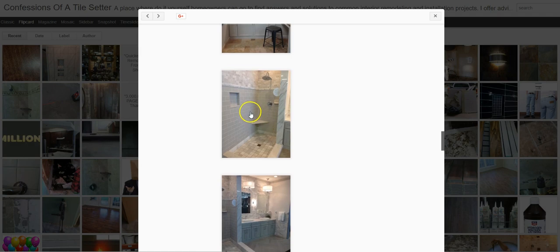This shower here has ceramic subway tile, and then we've got a seat here. Now, a seat's great. A seat's good. The problem is I don't know if this is marble and if it would support somebody. I don't think it would. The shower seats that I put in are about 2 inches thick. They're concrete in an aluminum case. And then I set tile on top of that.